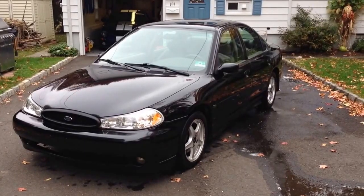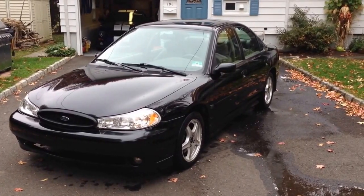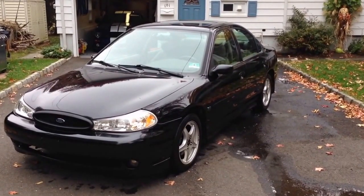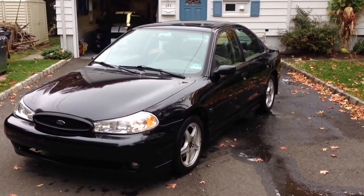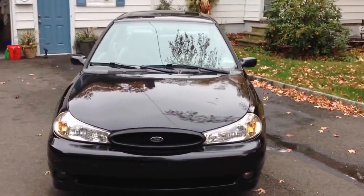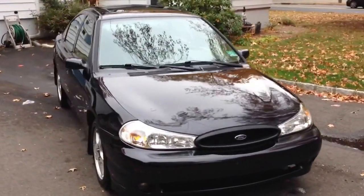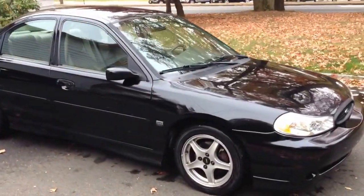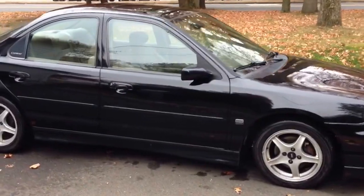Everybody, for sale is my 1999 Ford SVT Contour. I bought this about 3 years ago with 48,000 miles on it. It now currently has about 112,000. I did about 80 miles to work 5 days a week, 40 there and 40 back, and it never broke down on me once.